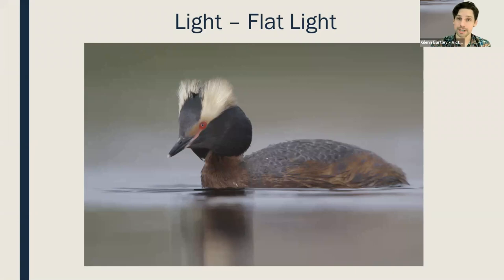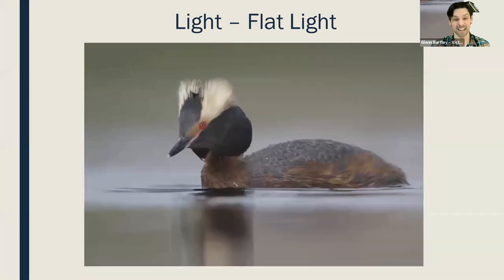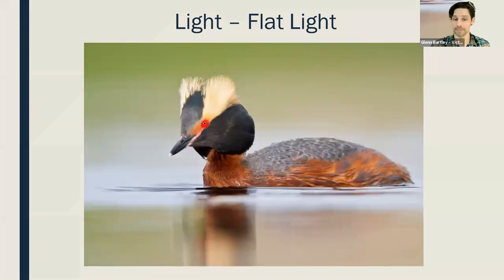If I had pushed the exposure any more to the right, I would have blown out little bits of his little tufts there. It may not look like it on your screens, but trust me, they're right on the edge of blowing out. But with a little bit of post-processing, you can make a really beautiful image still. So that's a really dramatic example from pretty bad light to still being able to create something nice.